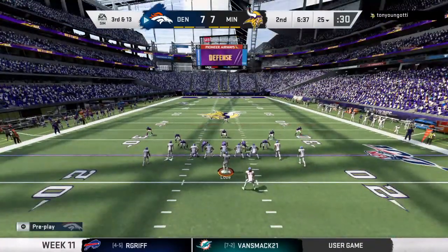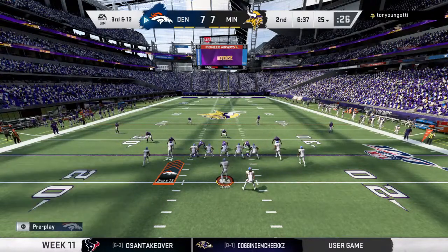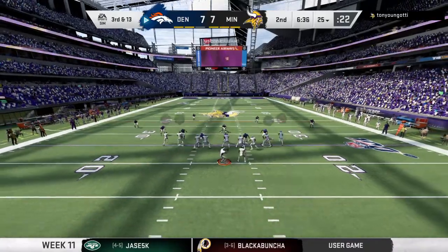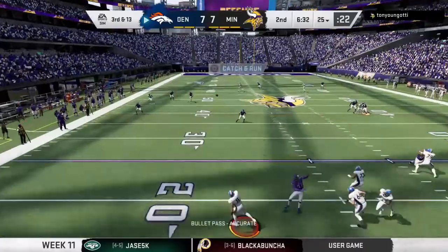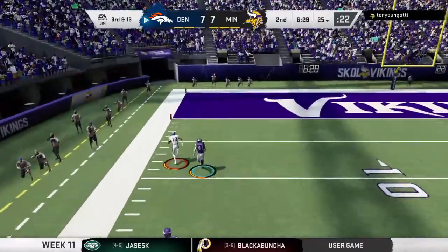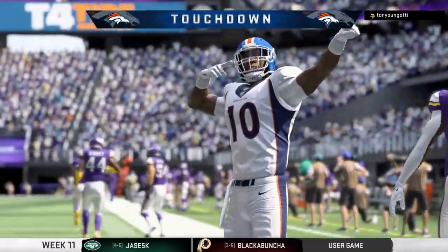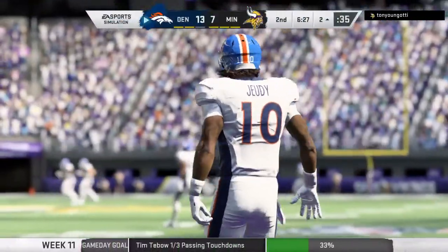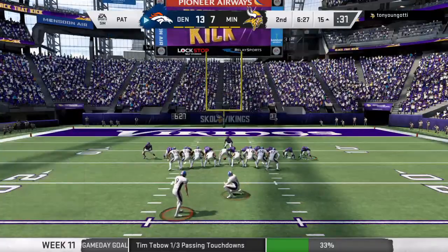An extra defender in the secondary for the Vikings here on 3rd down. Operating from the gun, Love. He's going to rifle one deep left side. And that's caught inside the 30. And all the way home for a Broncos score. A big play there. His 5th touchdown now on the year. And the Broncos have taken the lead.